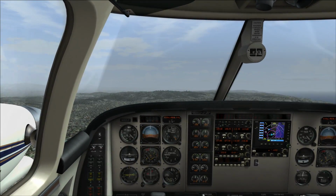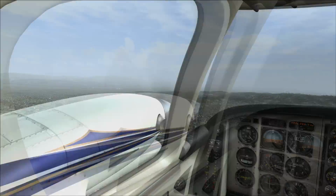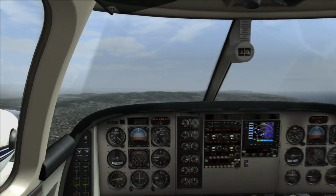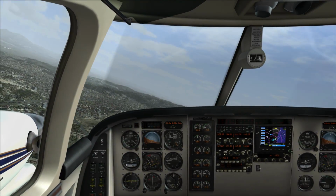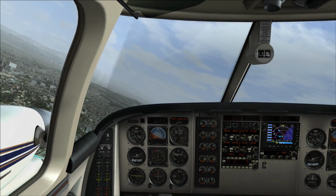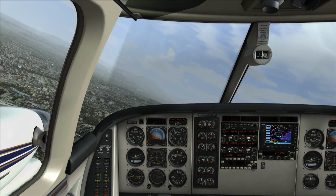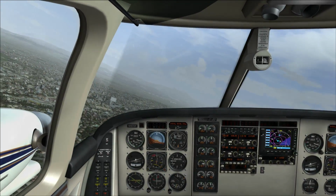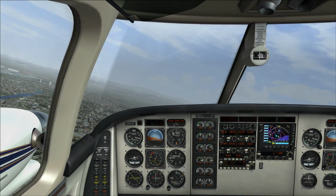Wonderful stuff. Still not quite at 1,500, but that's fine. But what we're going to do, let's start our next turn. We'll go downwind. A little back pressure. Try to bring the nose up. A little bit too much rudder, causing us to slip. I actually heard a very subtle shift in the wind in my left ear as we did that. We'll get that heading bug pointing at 6 o'clock, and that would mean we're on downwind.